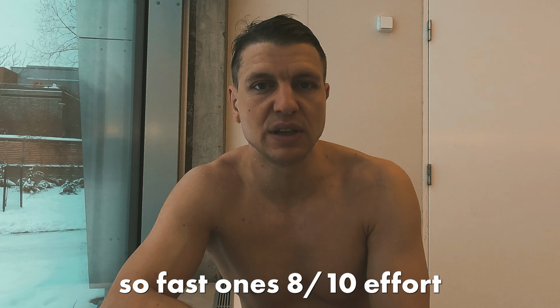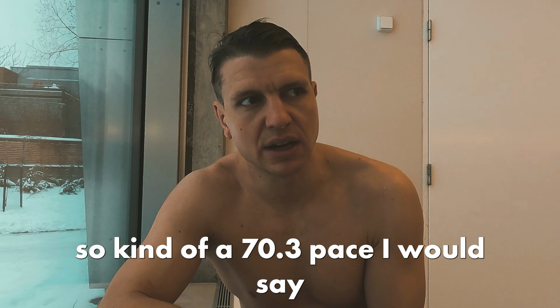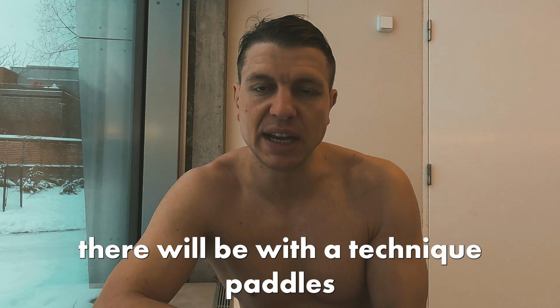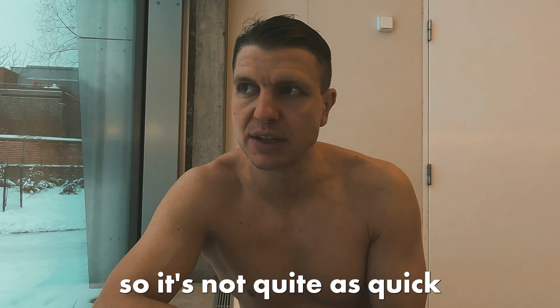The last 200s, the fast ones, are 8 out of 10. It's kind of a 70.3 pace, I would say, threshold-ish. They will be with the technique pedals, so it's not quite as quick as with the plastic ones, but it's training, right, and they for sure hurt your arms a bit more. Let's go.